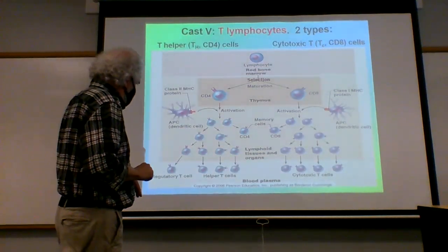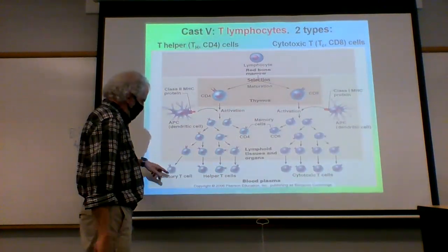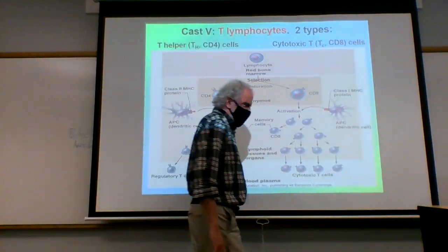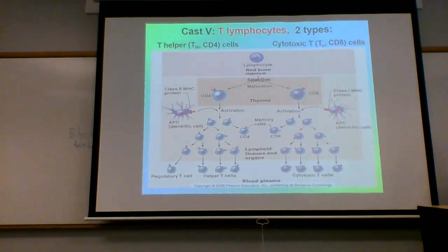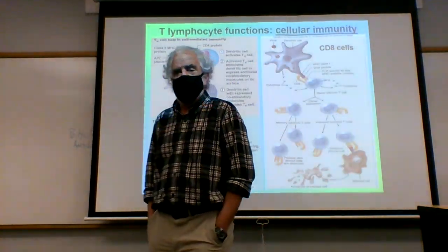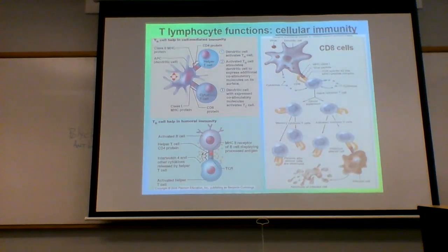And you have different classes of T cells, known as the helper T cells, the regulatory T cells, and then cytotoxic T cells. And you don't need to be overly concerned about the different kinds of CD4 and CD8, just that we have classes of these different kinds of T cells. And the T lymphocytes are responsible for a whole set of cellular immunity responses.